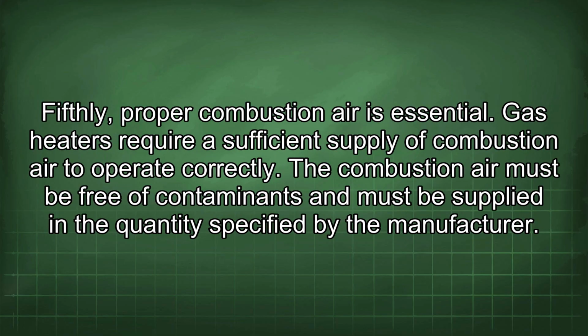Fifthly, proper combustion air is essential. Gas heaters require a sufficient supply of combustion air to operate correctly. The combustion air must be free of contaminants and must be supplied in the quantity specified by the manufacturer.